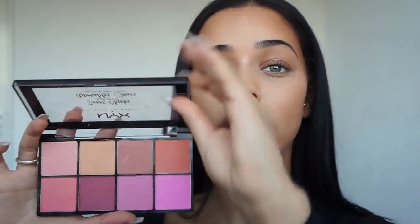The blush I'm going to use is by NYX, and I usually mix these two colors depending on the look I want to go for. I look alive. I look like there's blood in my body. That's crazy.